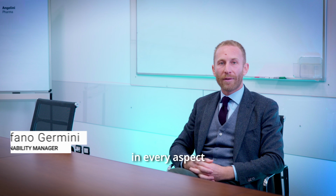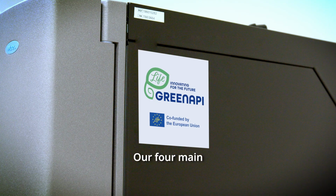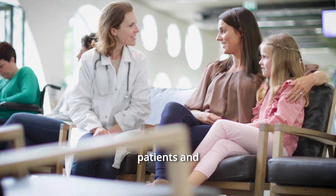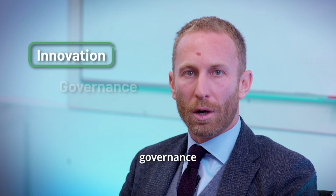These kind of projects and their highly innovative approach support Angelini Pharma ESG strategy in every aspect we are addressing. Our ESG strategy is based on 4 main pillars and 2 enablers. Our 4 main areas are planet, our people, patients and communities, and ecosystems. And the 2 enablers are innovation and governance.